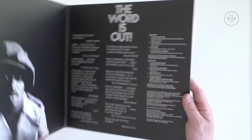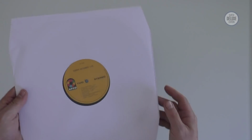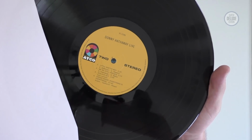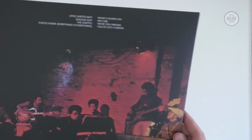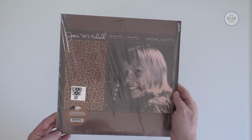It's a gatefold vinyl. This is just black vinyl. There's quite a lot of black vinyl actually. I thought there'd be more coloured vinyl, but polylined sleeve, original Atco label. Yeah, there's some quite good covers on this album. There's Jealous Guy, obviously John Lennon, What's Going On, You've Got a Friend, so that looks quite good. Donny Hathaway.